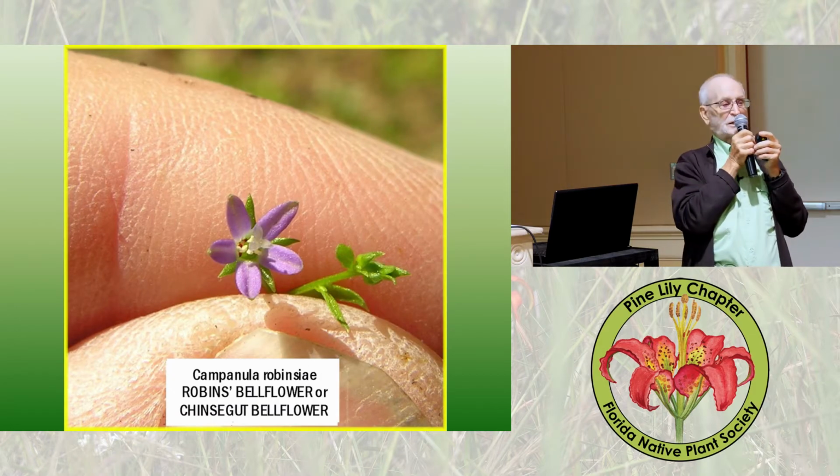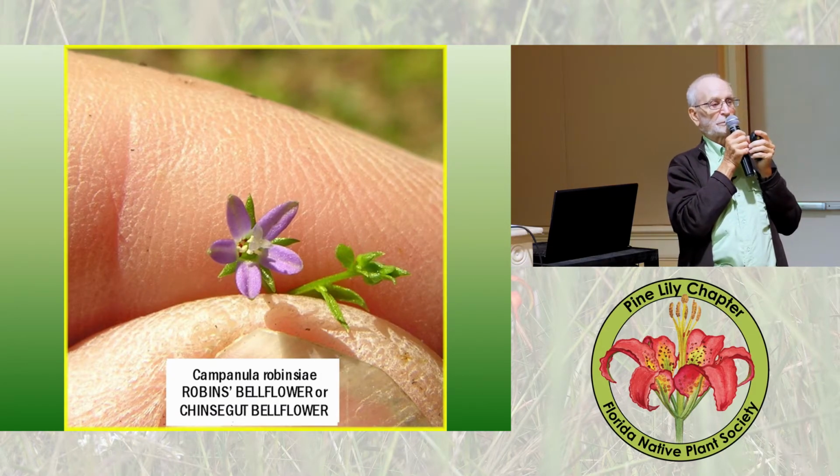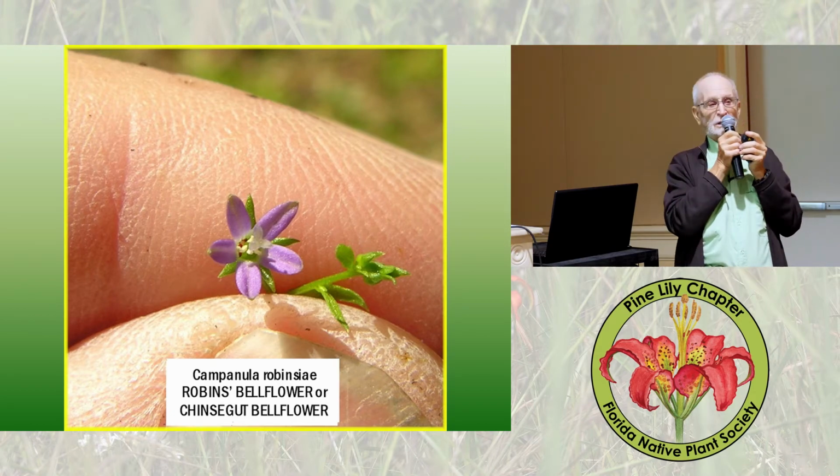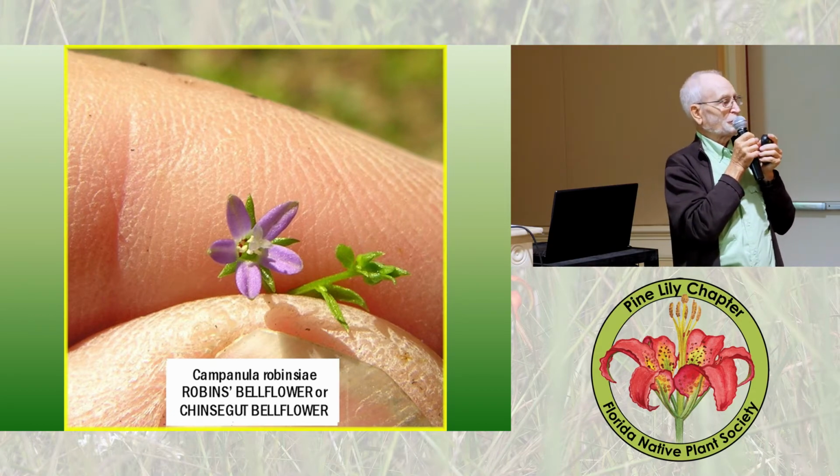And there you can see the size of the flower. It's very tiny. It's a bellflower. And well, if you've heard of Chinsegut, maybe. I don't know if you have or not.